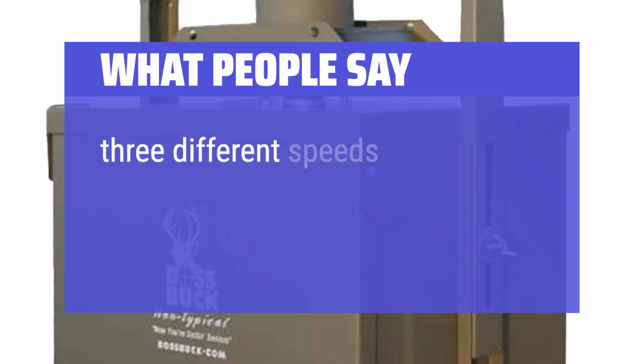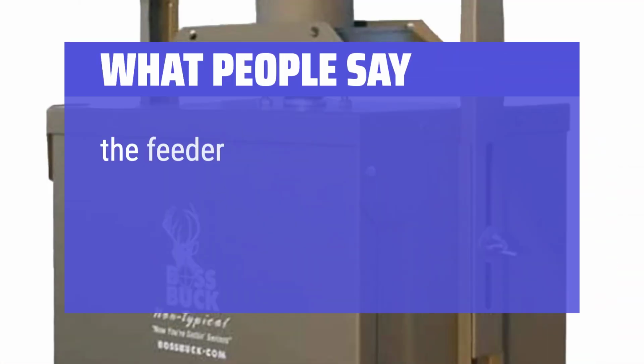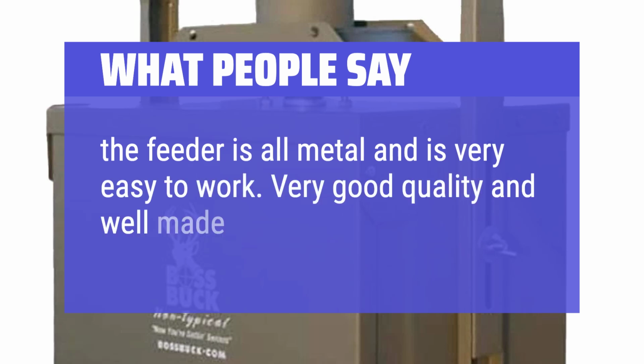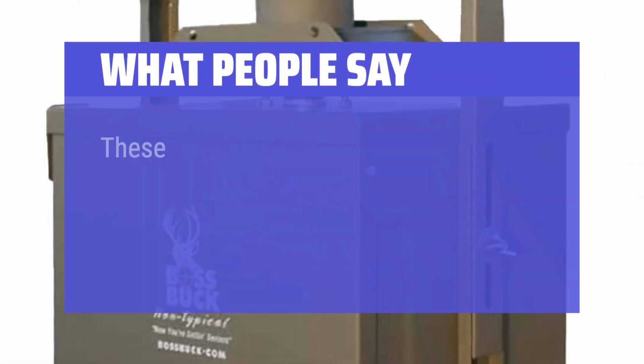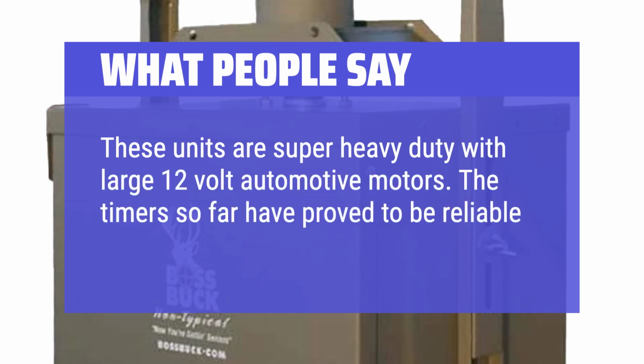What people say. 3 different speeds and 6 different feed schedules. The feeder is all metal and is very easy to work. Very good quality and well made. These units are super heavy duty with large 12-volt automotive motors. The timers so far have proved to be reliable in the Canadian winter.